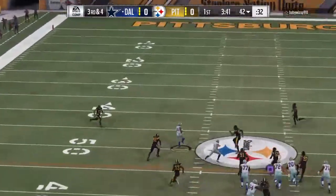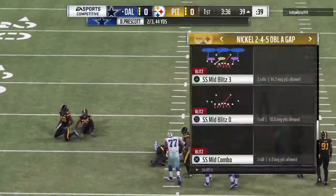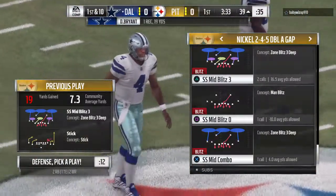Prescott from the gun on 3rd. He completes it to Bryant. And he's got the first before he's brought down at the 39-yard line. They call it a gain of 19, and it moves the chains.